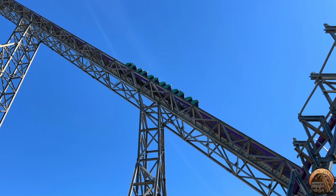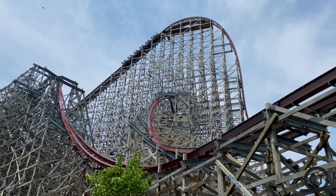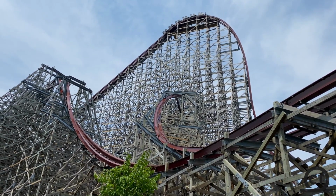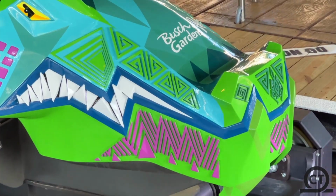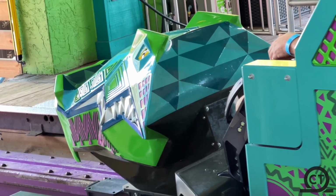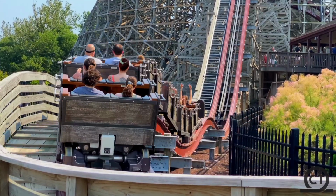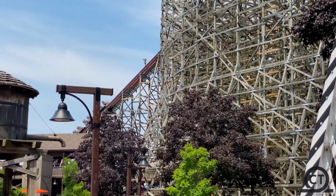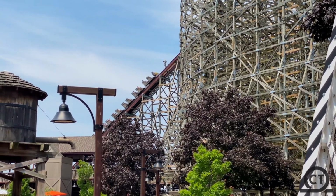Coaster battle. Iron Gwazi versus Steel Vengeance. Yes, the battle between the two North American hyper-hybrids. A lot of coaster YouTubers have voiced their opinion between these two roller coasters, and there never seems to be a clear-cut number one. And even for me, these coasters go number 1 and number 2 in my rankings.